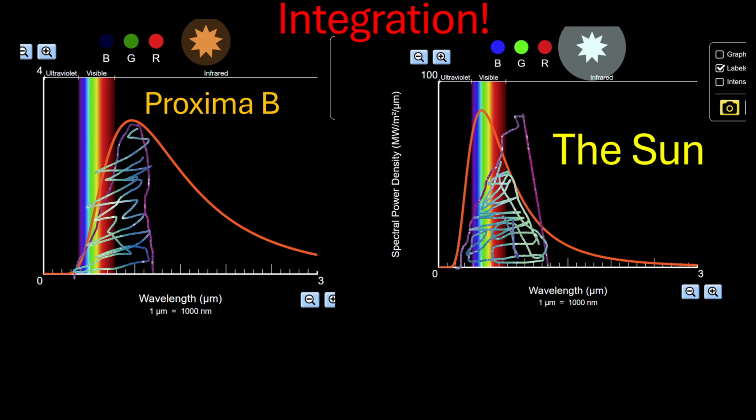So for Proxima b, you might have something around 20% or 30% of the radiation is going to fall into the area that can get efficiently absorbed by solar panels. And with the sun, this is going to look more like 50%, okay?